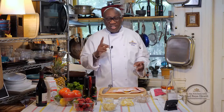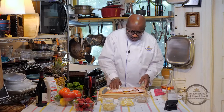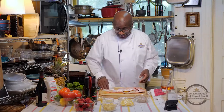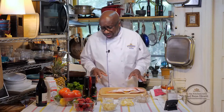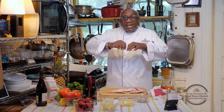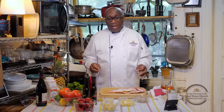That is delicious. Okay, now that I have a little paper towel just to keep the board nice and clean. All right, so now that I've done this, I'm going to add some more seasoning, but when I do this, I want to have the parchment paper here and season it, so just in case any of the seasoning sprinkles out, it's not just going on the cutting board, it's going to be inside the parchment paper.